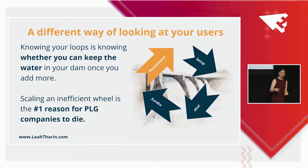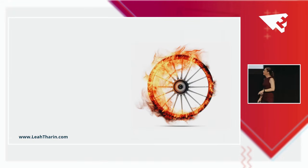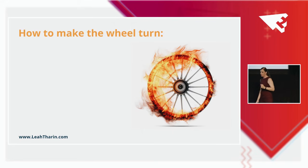It is the #1 reason for people to go on LinkedIn and say, PLG does not work, Leah. It's garbage. We don't want to give our products for free. And I'm like, good for you. Okay, so how do we make this wheel turn? How do we make it faster?